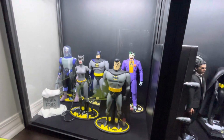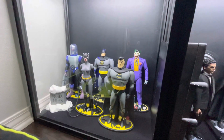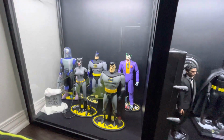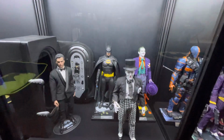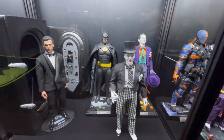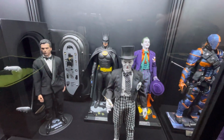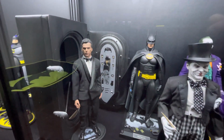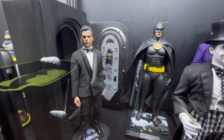So these say they're 6 scale, but they're a little shorter than 12 inches, but they do the job pretty well. Very good representation. And then Michael Keaton's Batman. I have my DX09 in the Batwing, so this is the Batman Returns version. And I forget the company that makes this armory, but they're on Facebook.